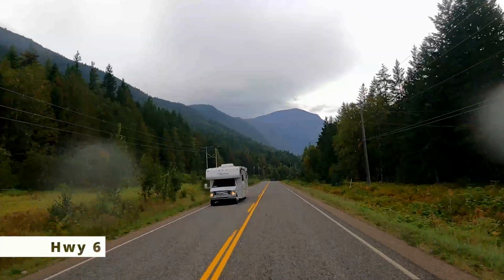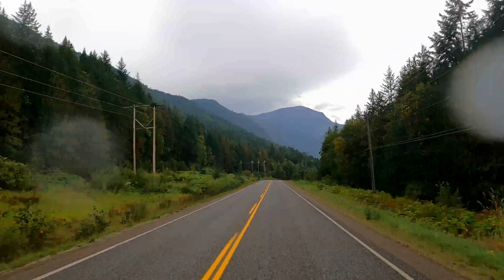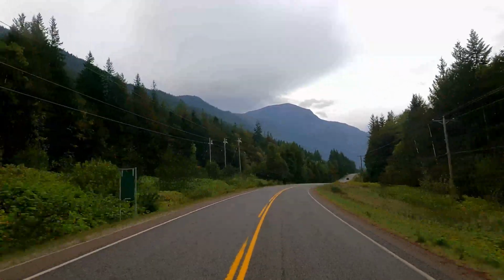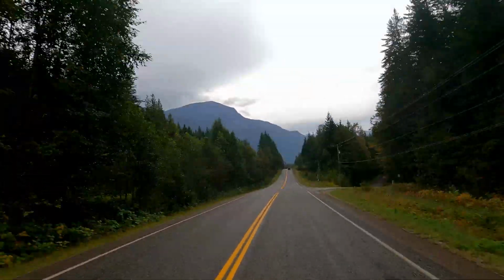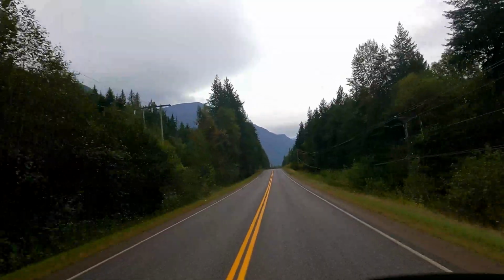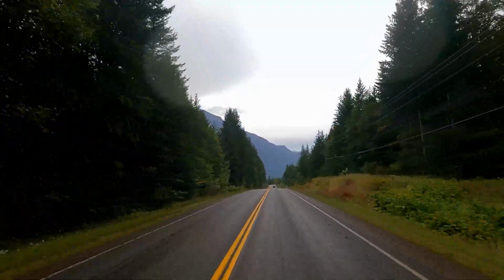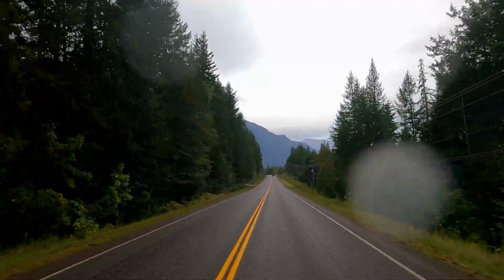So we're driving south on Highway 6 now. Going to be on this for maybe about 20 minutes, depending on the weather. And I'm not going to edit any of the drive out, so you get an idea of what this looks like. As we go through the narrows, the road gets really close to the lake, and there aren't any trees or anything. So it's kind of surprising how narrow the lake does get there.